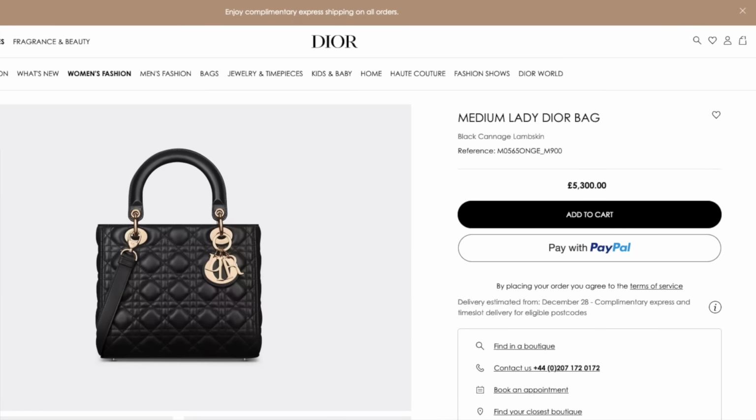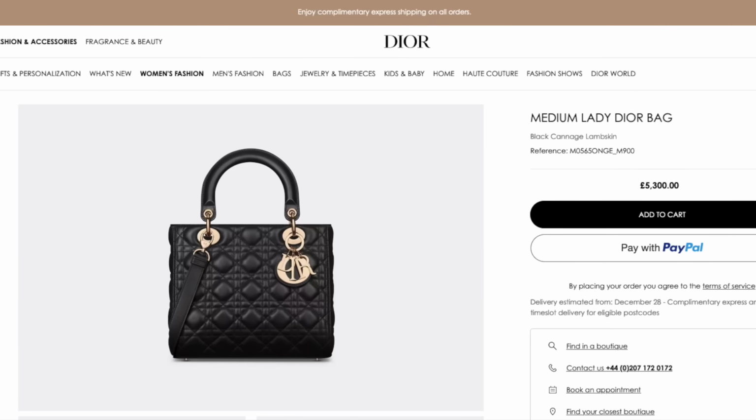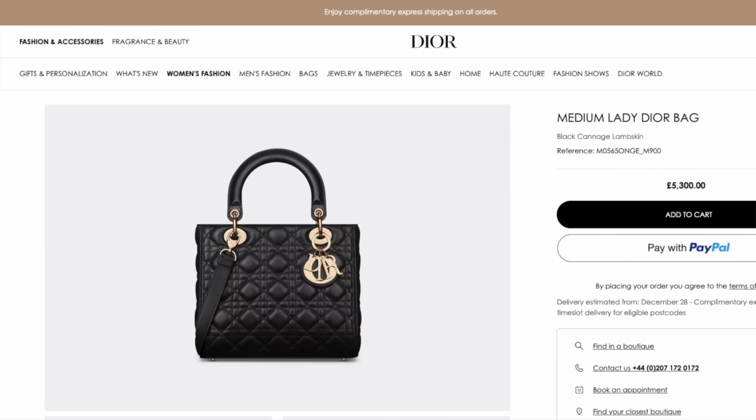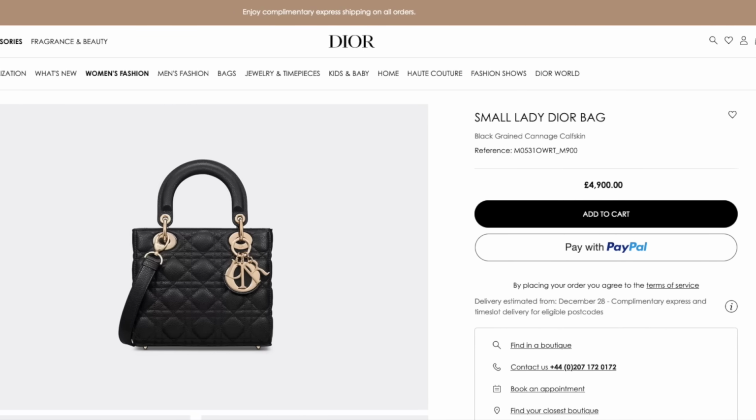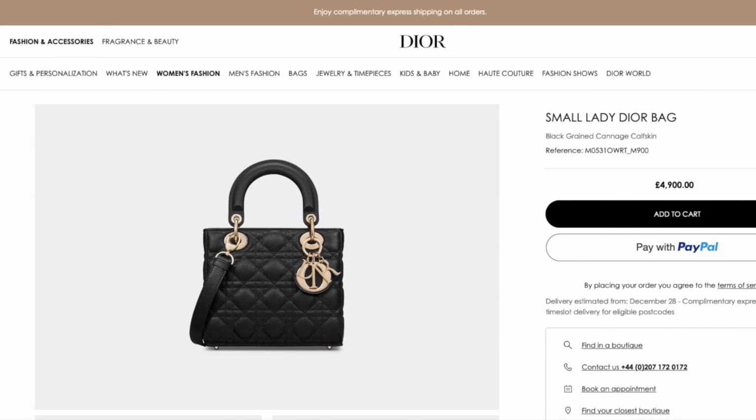Okay, the next up, and it's one that you know I love, but I want to show it in two different sizes to give you two different perspectives on it, and it is the Lady Dior. I'm going to show it in the small and in the medium because, again, a bit like with the Fendi Peekaboo, there's not a huge difference in price if you were to jump to the medium from the small. So the small, which is this big, versus the medium, which is this big. Do you see what I mean?